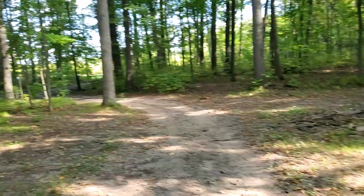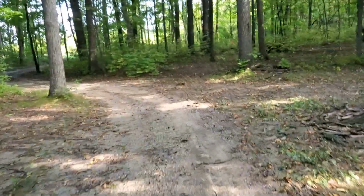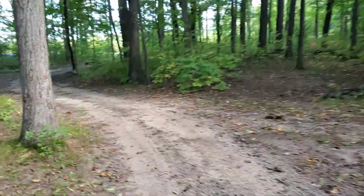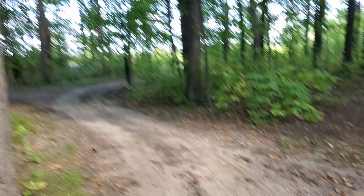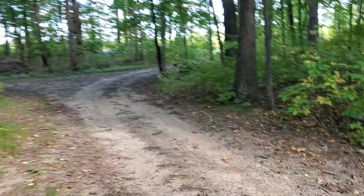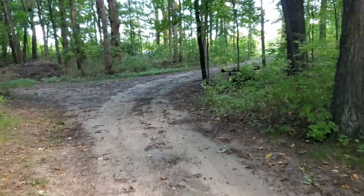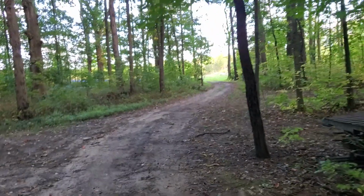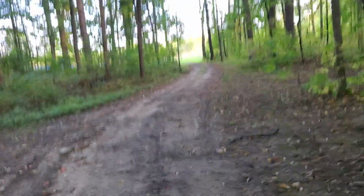My wife wants to do a no-till or no-dig garden. The thing about when you do something like that is you have to prepare the soil well in advance. So this is early fall, as you see, because the trees still have leaves on them. But that will change within the next month and a half or so.